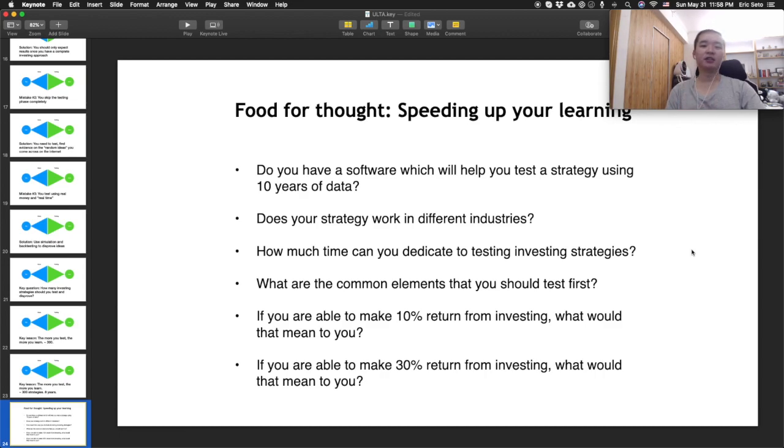The second question is, when you are testing, does your strategy work in different industries? I came across strategies that worked extremely well within a specific industry, but the moment I switched it to another industry, it would fail completely. So then I had to disregard that strategy.